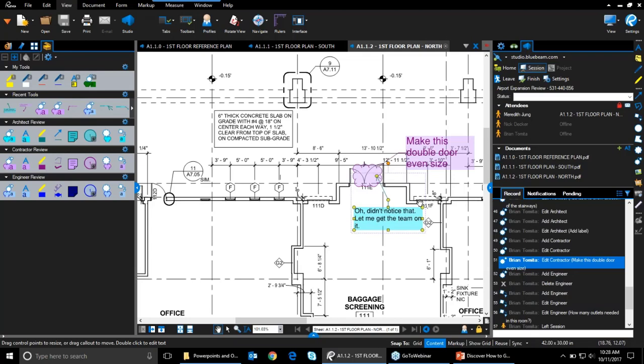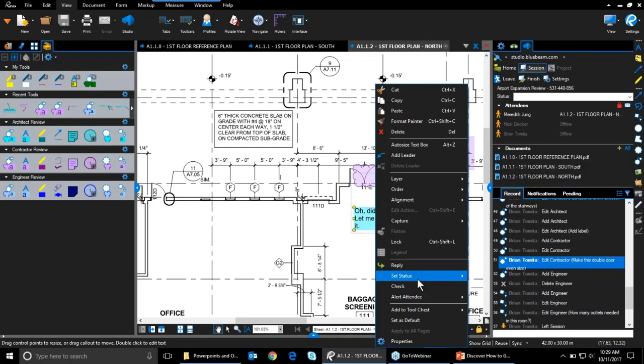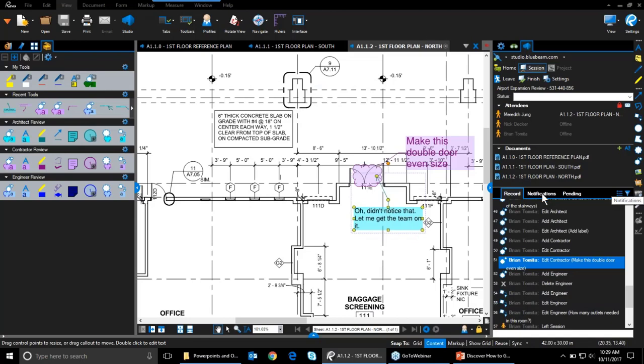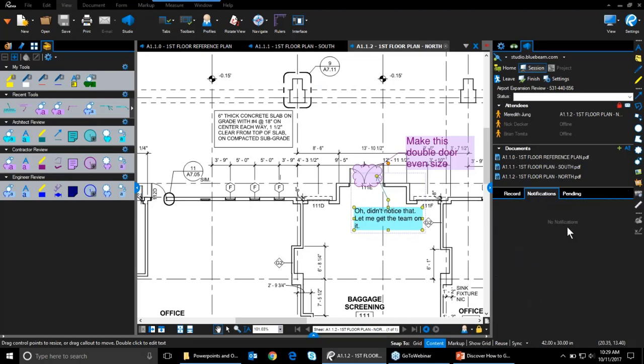I could also go ahead and just comment that, hey, we did this on purpose. Please build according to the specs, right? Whatever that answer needed to be, I can provide that answer to Brian. And I can notify Brian that I have answered him. So I can alert him to the notice there. He in his notifications panel would get a notification from me.